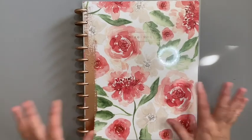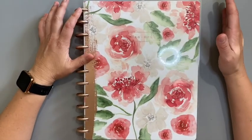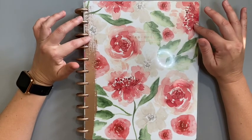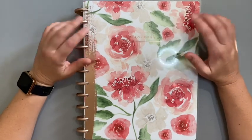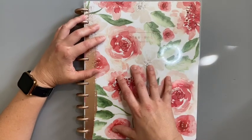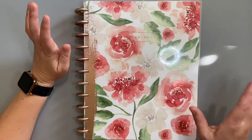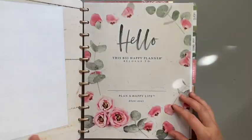Okay, so you guys, I am still with this cover. It is October. I am actually really going to be looking into changing this. I have a laminating machine now, and I really want to change this. Not that it's not beautiful, but for something for the season. So be on the lookout for that to change very soon.